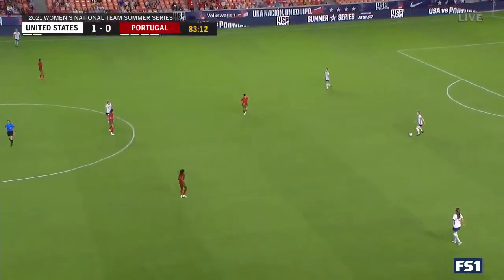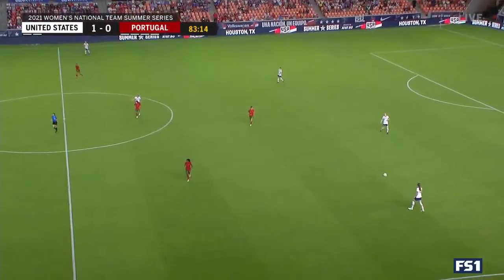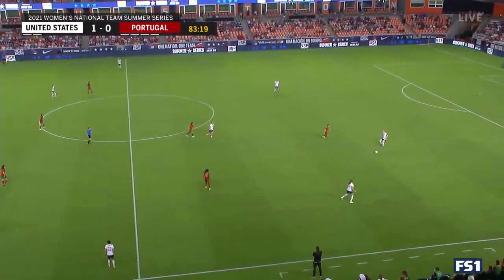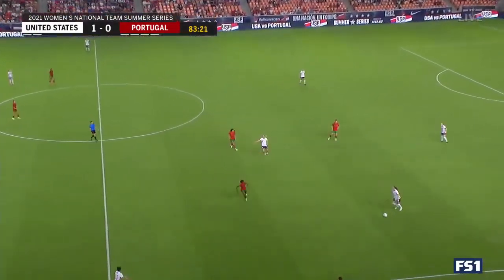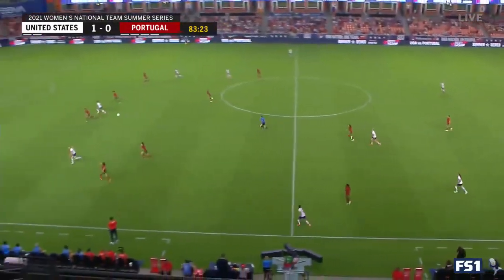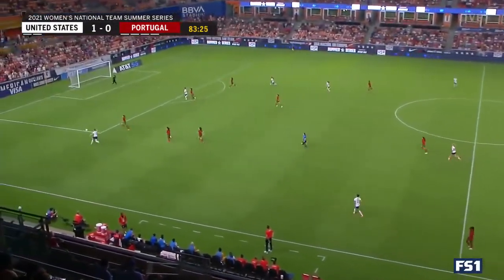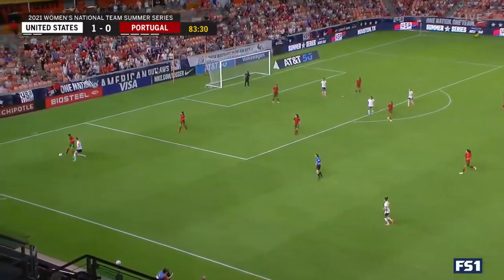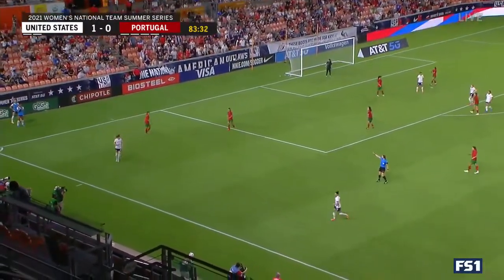Yep. Herrera will feel better about that because that is one that she did spill. She's had a good game tonight. Very good game. If she was nervous, you couldn't tell. Down this left side. U.S. still in search of that killer goal to put it away for sure.